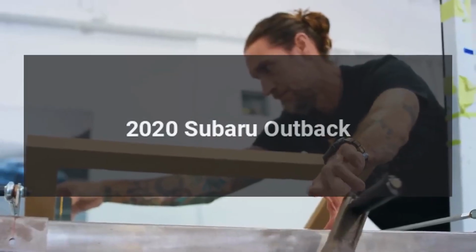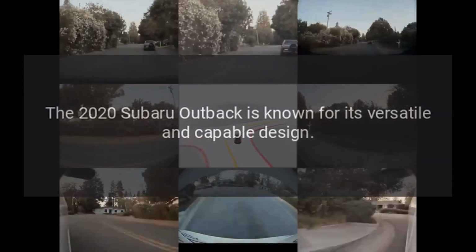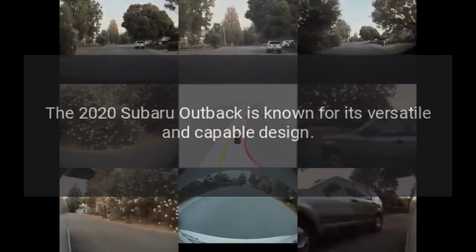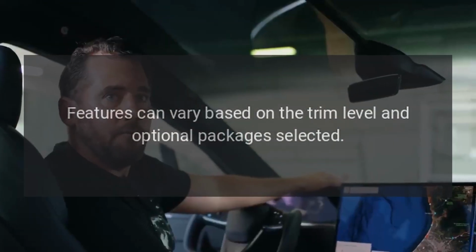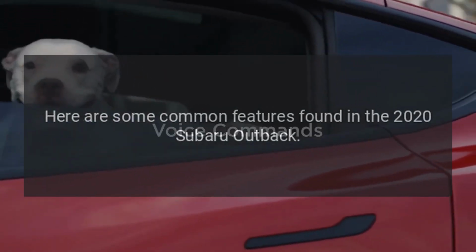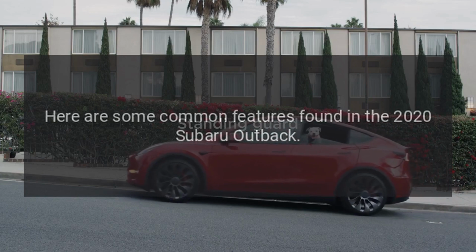2020 Subaru Outback. The 2020 Subaru Outback is known for its versatile and capable design. Features can vary based on the trim level and optional packages selected. Here are some common features found in the 2020 Subaru Outback.